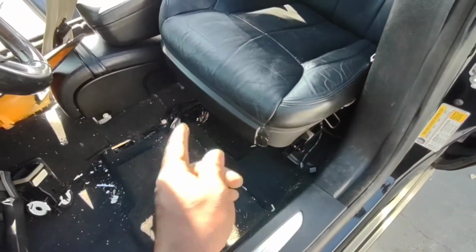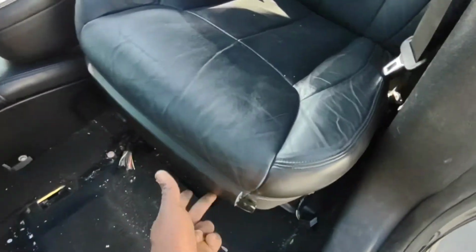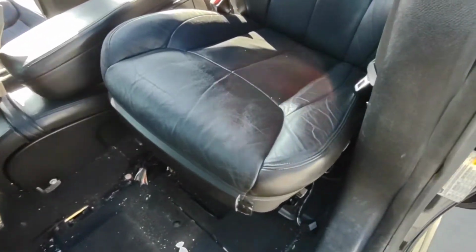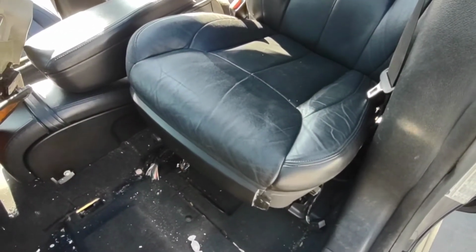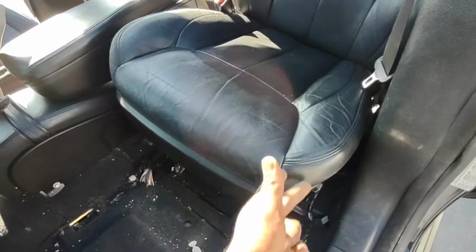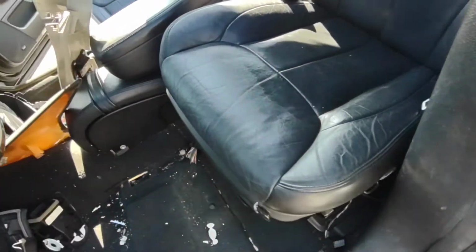There was just enough room in the back for me to get to the torque bolts that pulled them out. So you see it's free. And like I say, the driver's side is never in the same condition as the passenger side, but hey, a little saddle soap, I'm hoping it'll come back to life. There's no holes in it, it's just a little dry. Not crunchy yet. Need a little lotion.